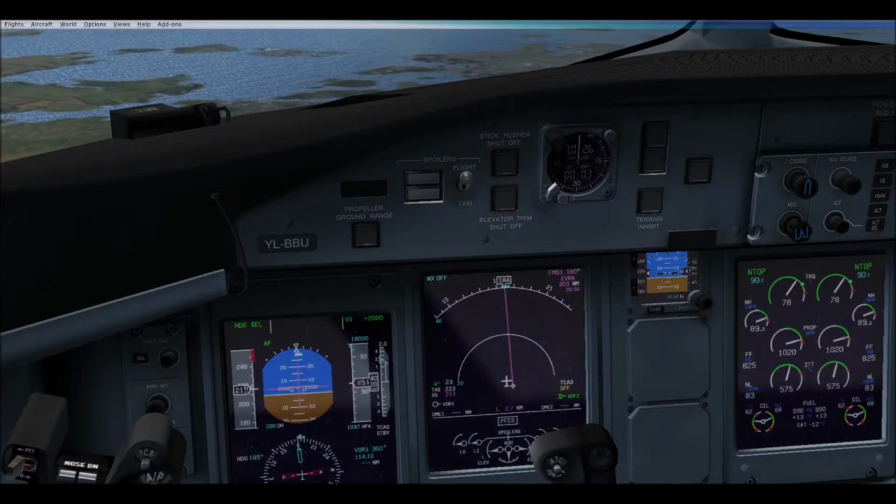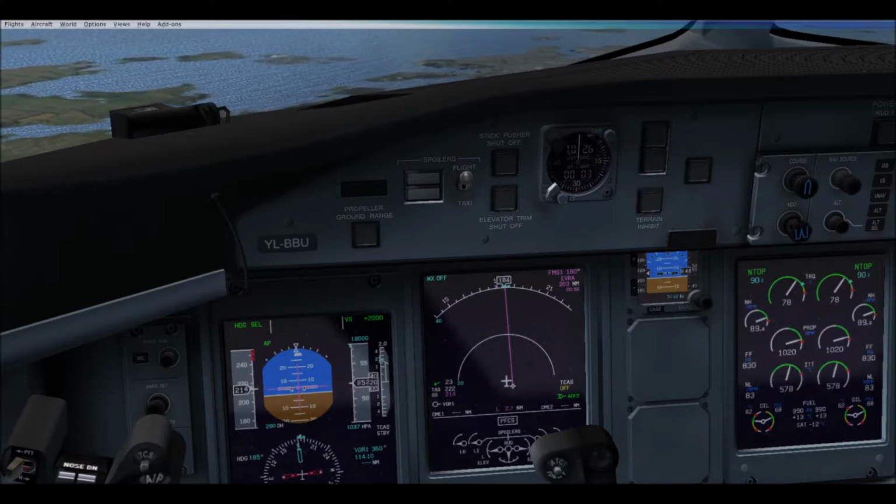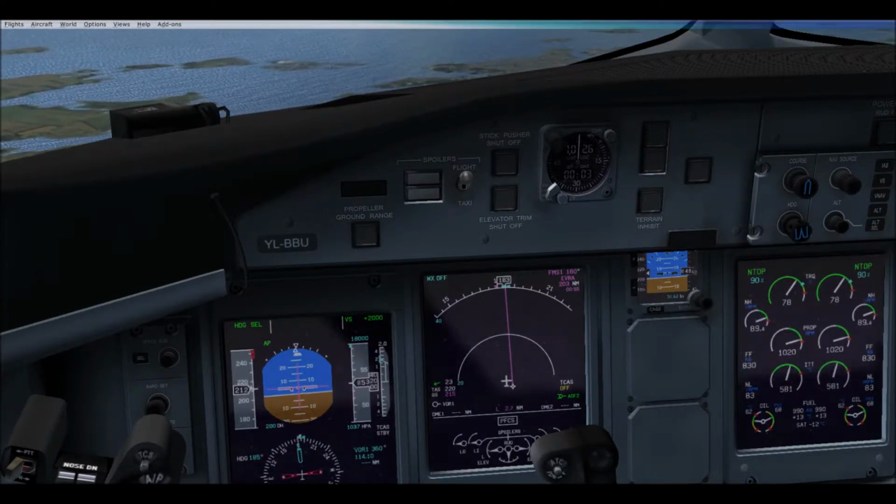Then we'll go away. Well, first we'll get to 10,000 feet. We'll do the usual.